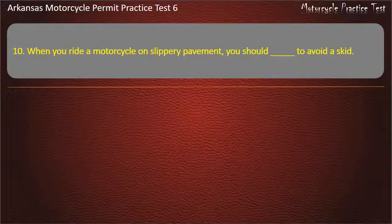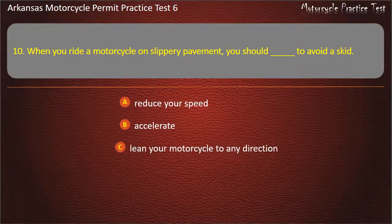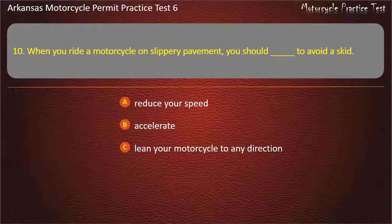Question 10. When you ride a motorcycle on slippery pavement, you should to avoid a skid: reduce your speed, accelerate, lean your motorcycle to any direction, or shift to a higher gear. Answer: Reduce your speed.